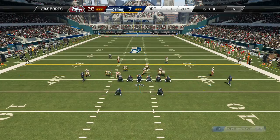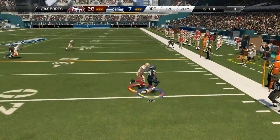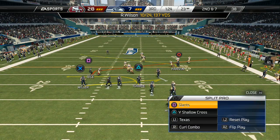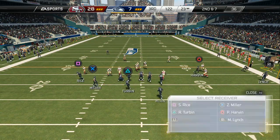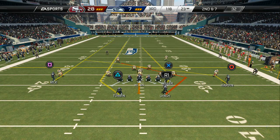Russell Wilson has it under center. First and 10. He's looking to the right here on this throw. Out to the 23. I know you won't believe this, but sometimes completing a short pass like that does give a quarterback confidence, so it does serve a purpose.